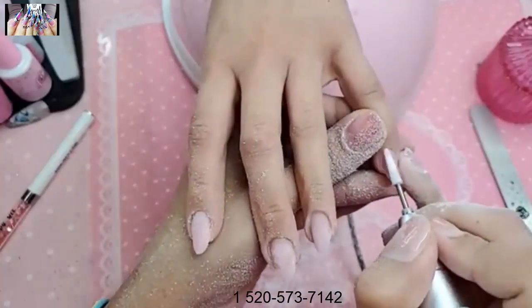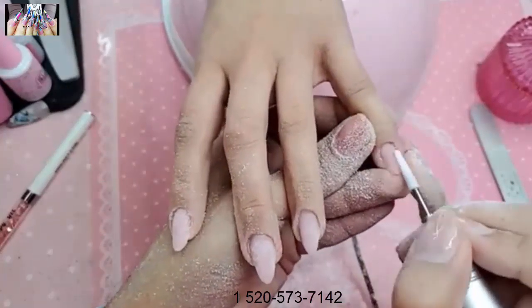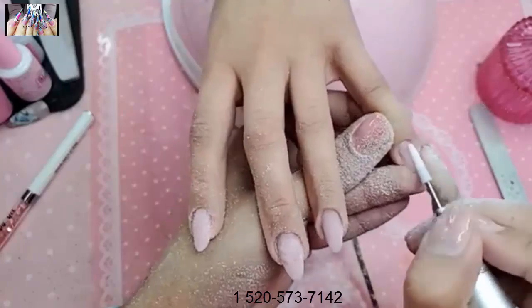So right now what we're doing is we're just really redefining the shape and blending in that cuticle so that way the product is super close to it and it just is seamless.